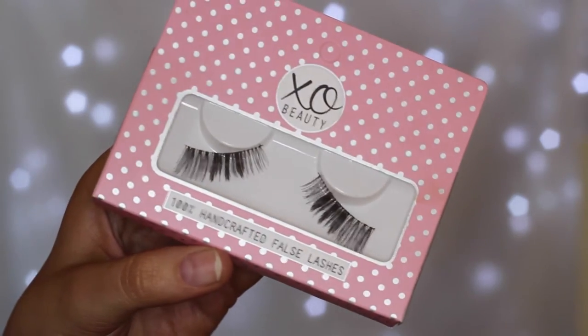And I did buy another pair of single eyelashes. I bought the Gold Digger, which look like this. I've already worn them in a tutorial. But they're basically like thinner on the inner and outer corner. And then in the middle, they have just thicker lashes, which I just really like the look of these. And they're very natural, and again, the band is so thin on these ones, so they're so easy and comfortable to wear.